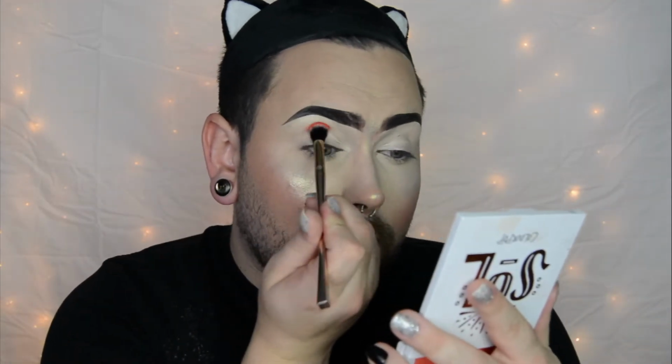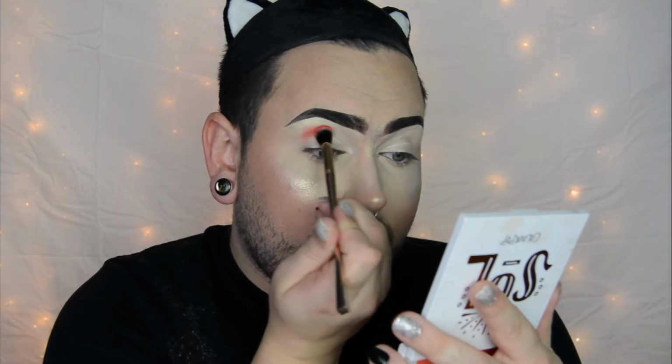And we're going to start putting this in the crease. And right away, hello pigment, hello color payoff, hello life. I am patting it on first and then going in with blending motions, just because I'm trying to get this intensity right here. And then I'm going in with small circular motions and blending it out.